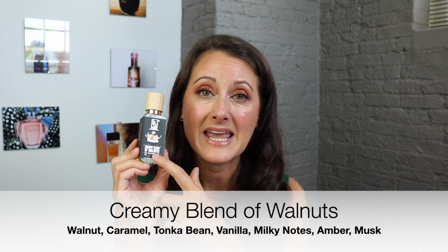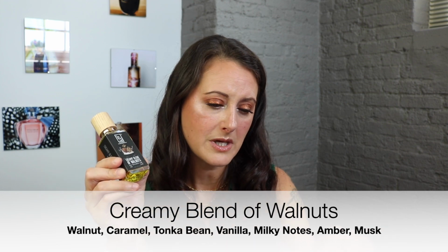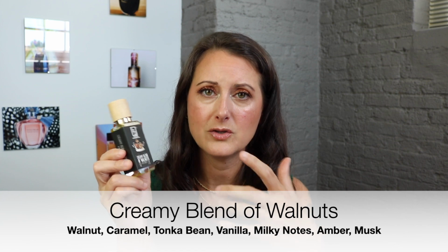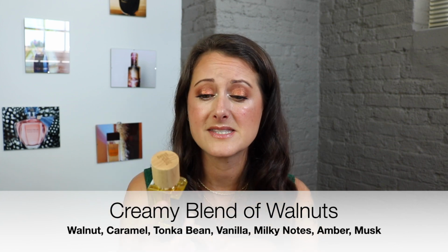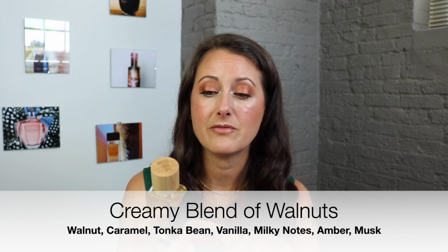Okay, this next one is one of my newer ones as well. This one is called Creamy Blend of Walnuts, and I love this. These also went from being 30 mil to 34 mil. So you're getting a little bit more, and if you get these on sale, you're getting them for such an amazing price. So yeah, 1.1 fluid ounces, 34 mil.